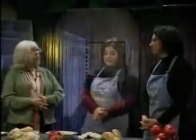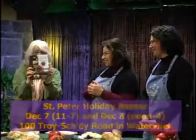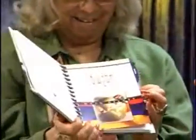Now, since it's a holiday bazaar, besides the food, could people expect to get some Armenian crafts or Armenian cultural items? There will be outside vendors participating. We do have our St. Peter bookstore, Armenian bookstore, selling Armenian items. And they have a cookbook. We are excited because this is hot off the presses. We just got this in a week ago.